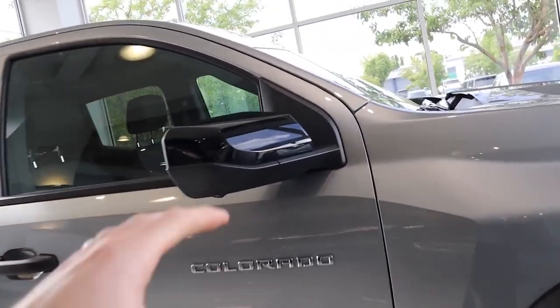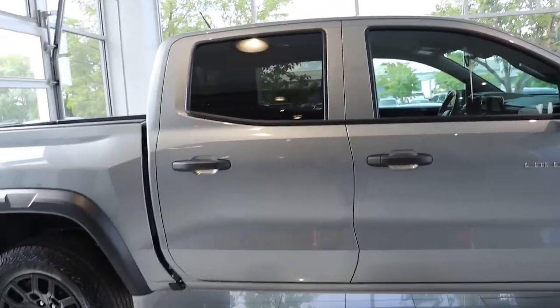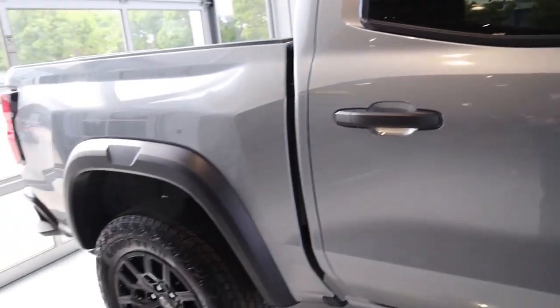And then the Trail Boss also gives you these blacked out mirror caps, which look really nice. You know, the side of the vehicle just looks like a typical truck, but I do like the additional angles that you see over here on the side. The Trail Boss also has the door handles the same color as the fender flares.